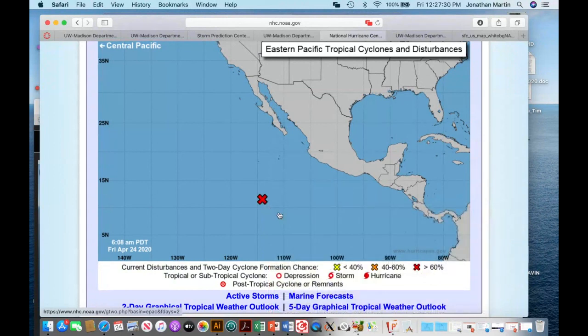I'm not sure if this breaks any sort of records about earliest tropical cyclone in the Pacific Basin, but April 24th strikes me as pretty early. The official start for the season, I believe, is the 15th of May for the Eastern Pacific and the 1st of June for the North Atlantic Basin. I'm not certain this is a record early start, but it certainly is interesting and exciting. It's the most conspicuous, interesting thing in the satellite imagery anywhere in the Eastern Hemisphere between 5 north and 25 north and 100 west and 140 west.